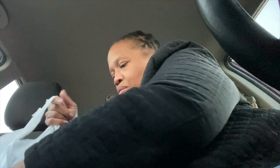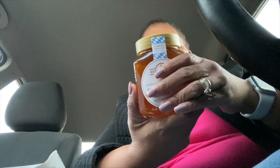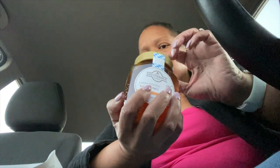So I got that. And then my husband prefers honey in his coffee. So I got this Golden Selection Raw Honey. It's Bavarian honey, Blossom honey is the flavor, and it was $5.99. And this is a really thick container. So we're gonna try this honey. Honey can be expensive, but whenever I see stuff that's cheaper and it's what I'm looking for, I like to try it.